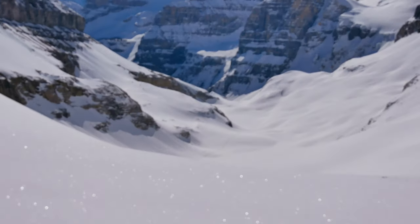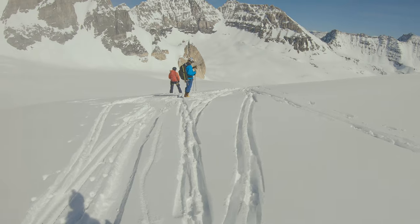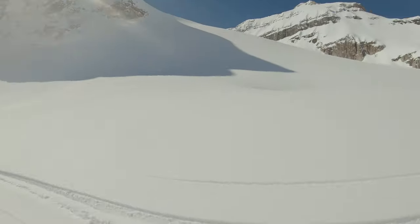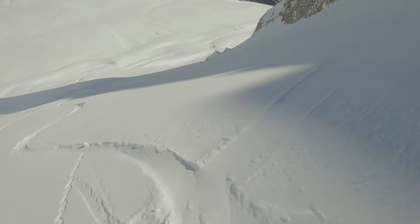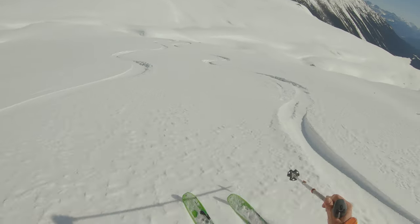Couple of groups coming up behind us. Zoom into them. Check it out. All right, here we go. Ready to ski down? Down here, this is the best part of the ski down.